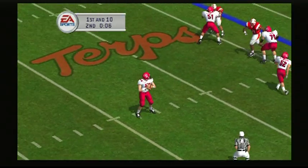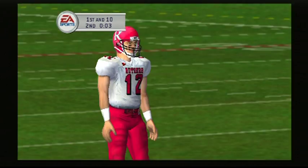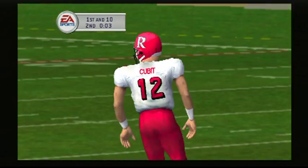Number 12 drops back to pass. Under heavy pressure, chucks it deep down the right side. And that one's fallen incomplete. And he misses his wide receiver there.